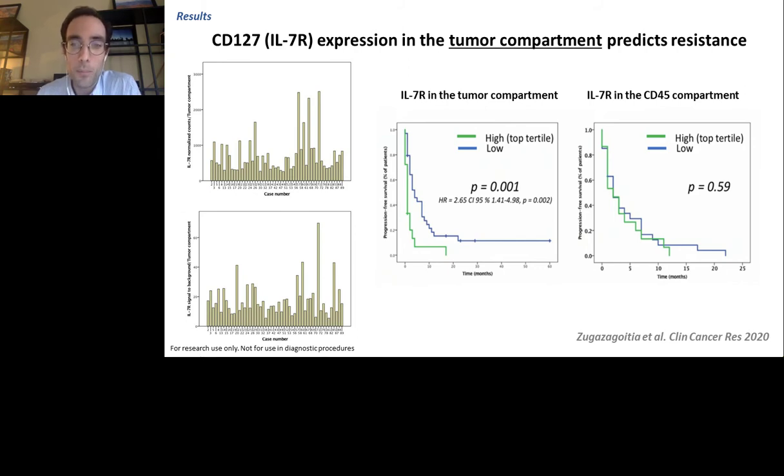This is a nice example of why spatial information is important, because as you can see here, when CD127 was measured in the tumor compartment, those patients with high levels of CD127 in the tumor cells were doing worse. But when CD127 was measured in the CD45 compartment, this had no association with outcome, again showing the importance of measuring in a spatial context.